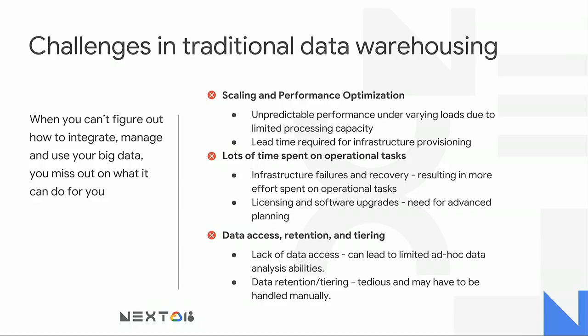So starting with scaling and performance optimization. Performance can be unpredictable across various loads, and that could be due to limited processing capacity. Furthermore, as you need to provision more and more resources, the lead time involved in that can take some time and lead to delays in the projects you want to actually move forward with. Furthermore, lots of time can be spent on operational tasks, and that's not really where the value add is. So commonly, you might have seen infrastructure failures and a lot of time spent on recovery, and that results in delays and more effort spent on operational tasks, which is not where the value add is.